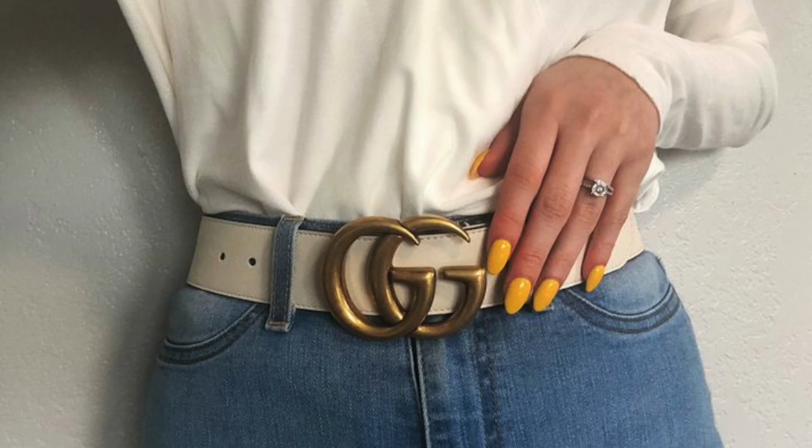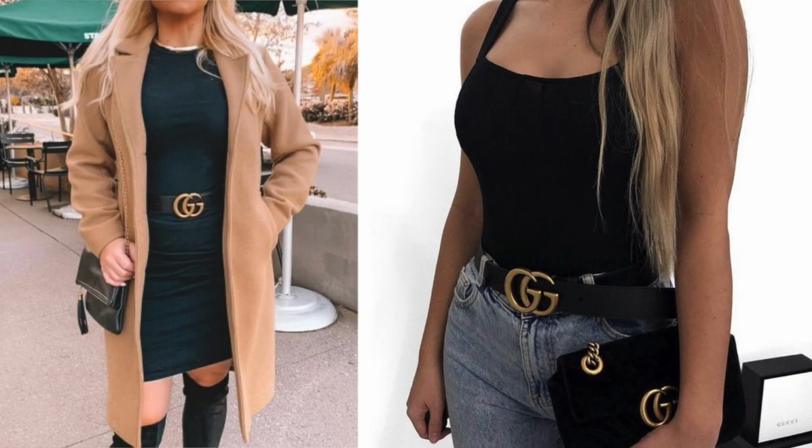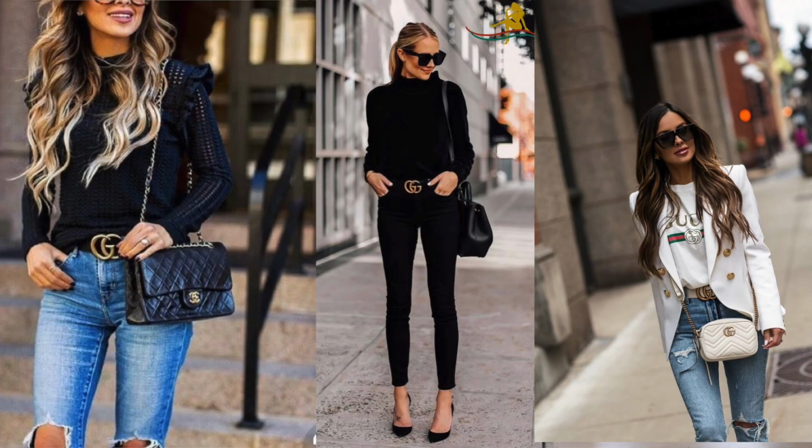And I also don't like belts that have a really big branded logo. Like Gucci is known for that. I mean, it's just like bam, right there. I mean, we all know it's a designer brand. It's expensive, but just because it's expensive, it doesn't mean it'll make your outfit look expensive.